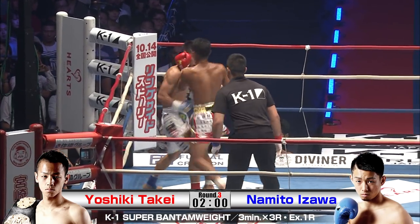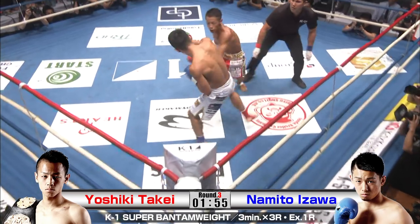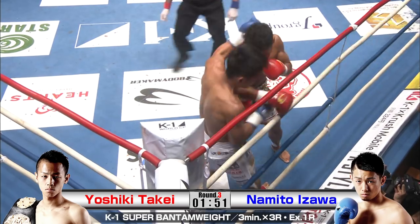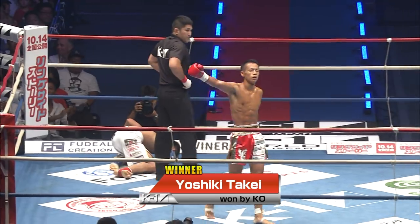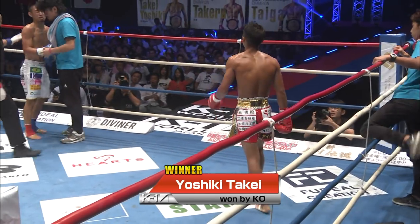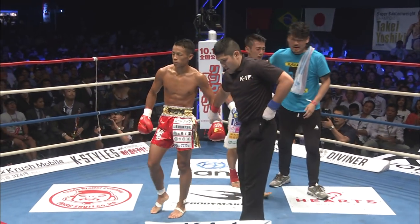from the young Takei. Big, big blows now. He's going for the KO. Oh, he smells it. The finish is in sight. Wow. Tough spot here for Izawa. He's got to get on that bicycle, man. Yeah. Get out of Dodge. Yeah, move. He has to move. Yeah, Takei is going to be all over him. Move, he has to move.